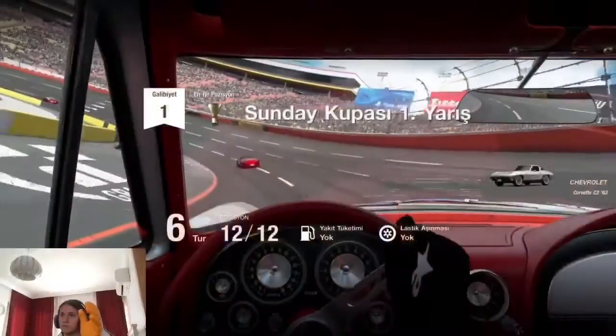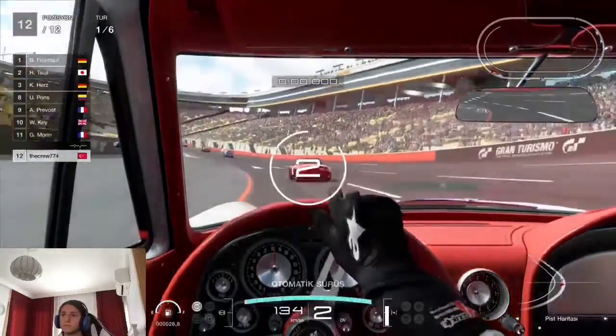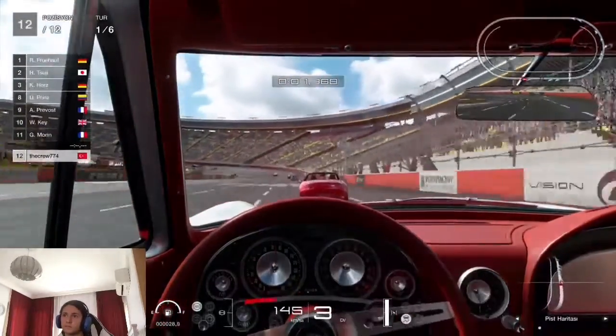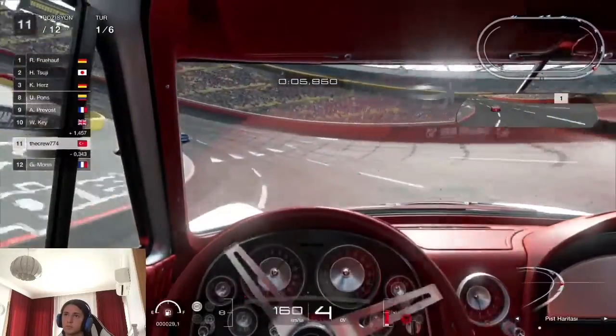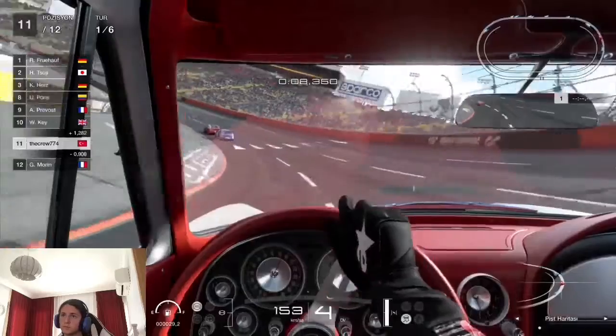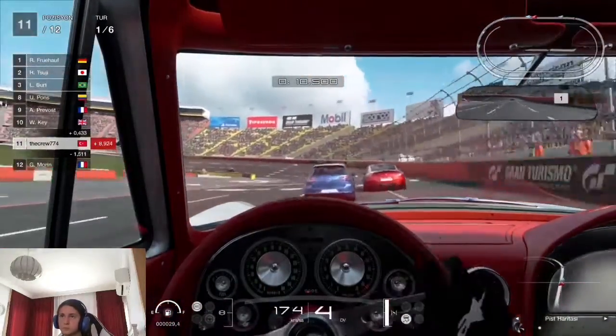Today we are gonna drive around Northern Isles Speedway, Suzuka and Dragon Trails in Sunday Cup at Gran Turismo Sport. So yeah, we're driving the Chevrolet Corvette C2, 1963 model. And I especially chose this one because I love seeing American cars on oval tracks.